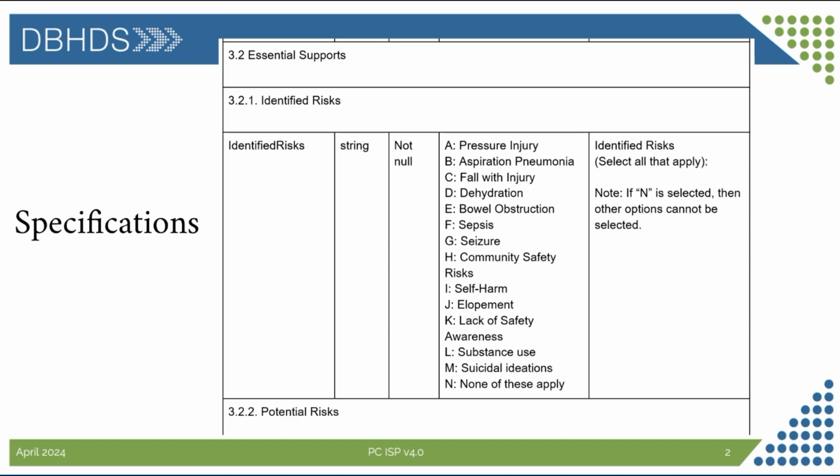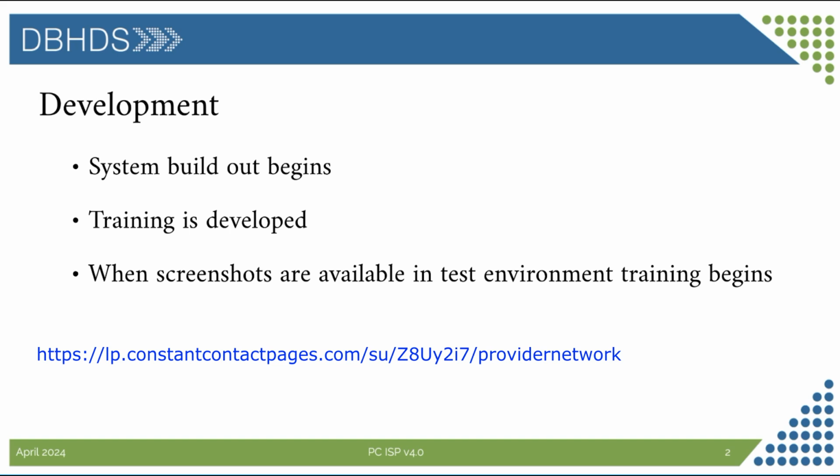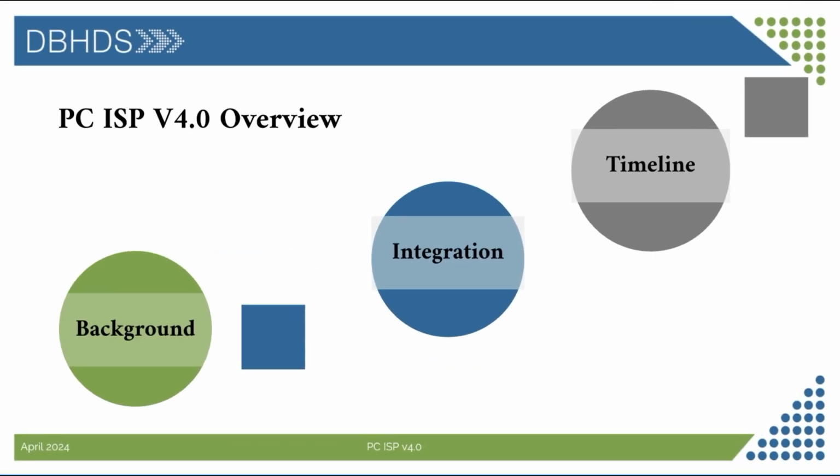Once they are final, they'll be provided to the EHR vendor group so that they can begin the development of their systems. The next phase of development is system build-out, then developing training, and then once screenshots are available in the test environment, we will begin to hold trainings. Watch the listserv for announcements for these trainings, which should occur between May and July. And then finally, testing occurs in the WAMS UAT system about 6 weeks prior to launch. We anticipate the launch date of the new ISP to be July or August 1st of 2024.